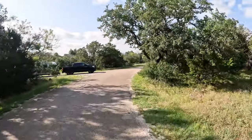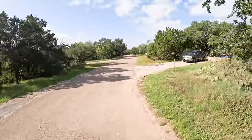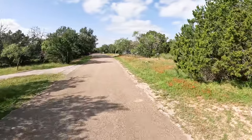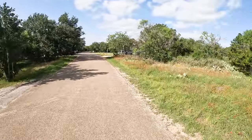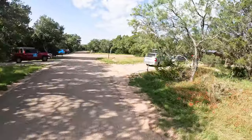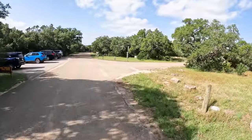Now there is access to the river up here on the left. Trammel Crossing.